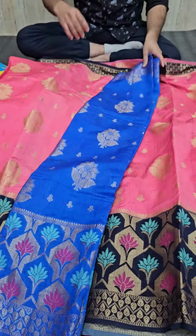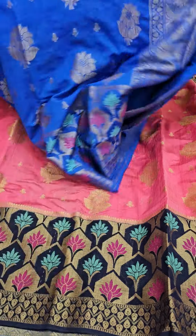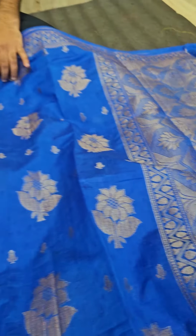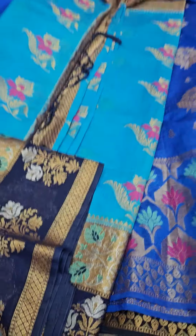Then we have a very special royal blue color for you. Just have a look. If you are looking for the most sophisticated fabric, you can definitely go with it. You will be satisfied with the fabric you are getting in this.